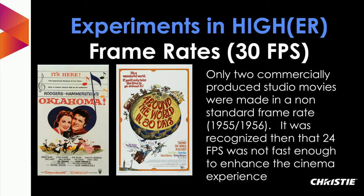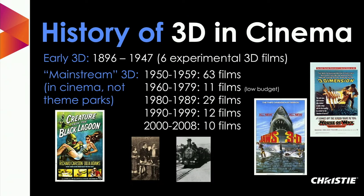So back in the 50s, 55 and 56, they made two movies at a whopping 30 frames a second. And actually, I've seen parts of Oklahoma at 30 frames a second. And it's spectacular. It's so much sharper than 24. And of course, it's a logarithmic, it's not a linear scale between lower frame rates and higher frame rates. There's a logarithmic curve. But 30 frames was proven to be much better, but not a lot of theaters could show it in its proper 30 frame, et cetera, et cetera.